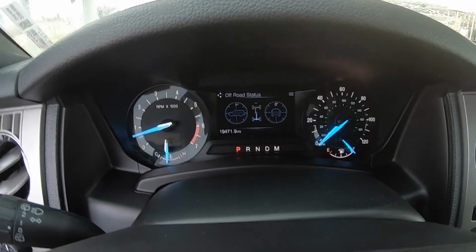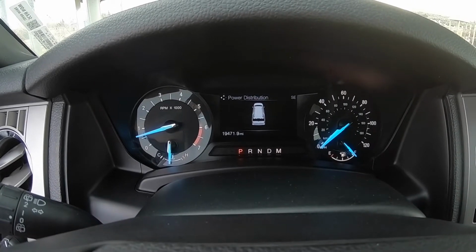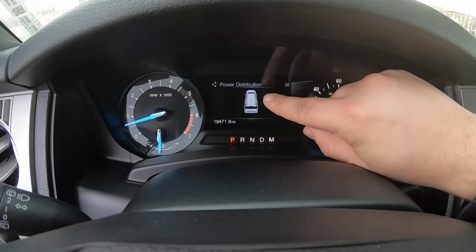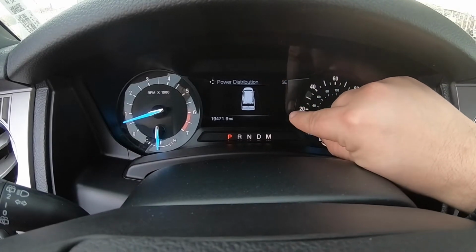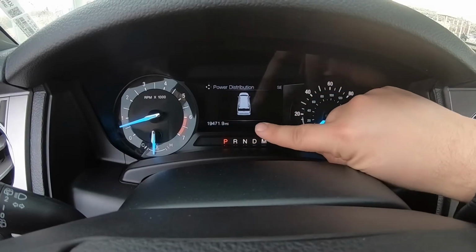The next screen down on this one is pretty cool. It shows power distribution. I don't really know how this works, but I think it's going to show you how much power is going to the front and the back, because it's got little bracket on the front and a little bracket down below.